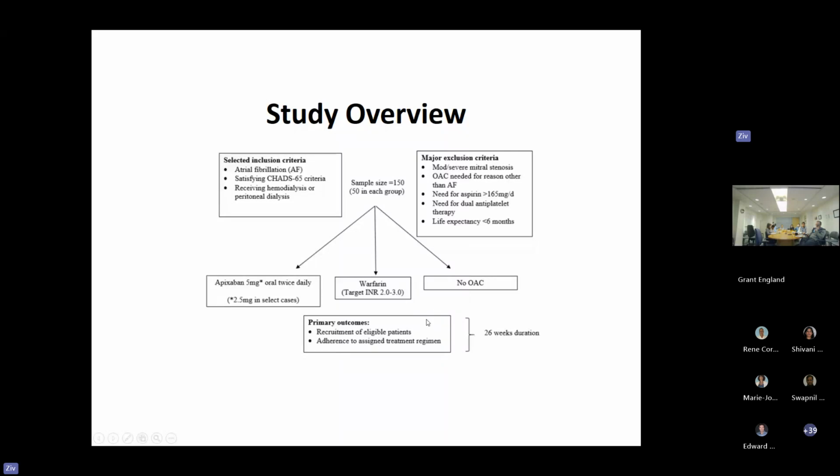And our primary outcome was feasibility based. We wanted to see if we can recruit these 150 patients within a 2-year time frame, and if the patients will adhere to their assigned treatment regimen within a 6-month treatment duration.